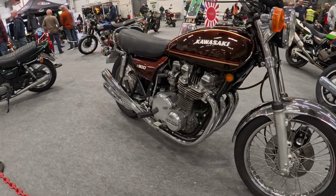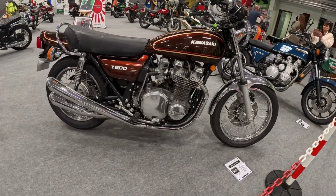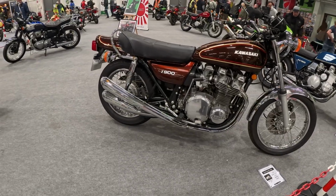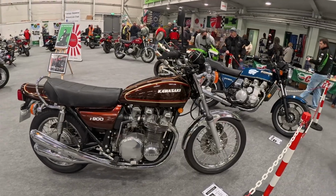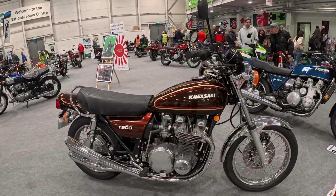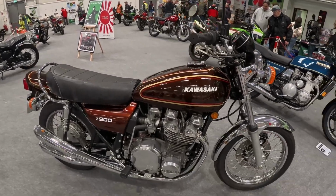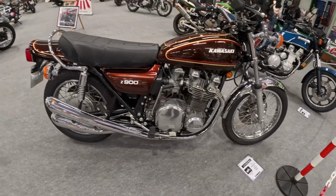This one says it was rebuilt in 2020. It's finished in that gorgeous brown metallic Kawasaki used back in the day. A colour that wildly shouldn't work, but absolutely does. I stood staring at this one for a bit of time. I remember them when they were new, me on my CB125 trying to look cool and failing.